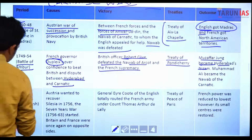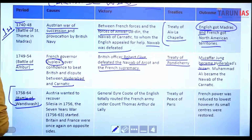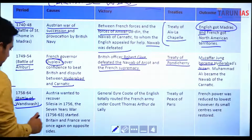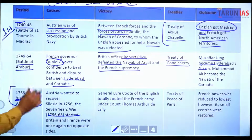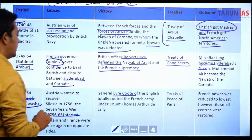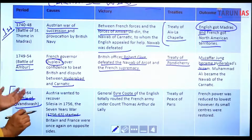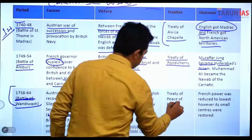Then again the third war, Battle of Wandiwash, which was asked in the 2020 prelims exam. Austria wanted to recover Silesia in 1756, right? The Seven Years' War, 1756 to 63, started. Britain and France were once again on opposite sides. General Eyre Coote of the English totally routed the French army under Count Thomas Arthur de Lally. So the treaty was the Treaty of Peace of Paris.